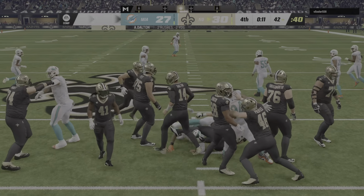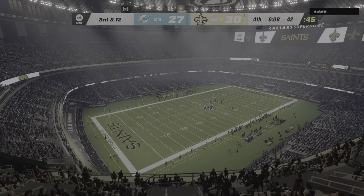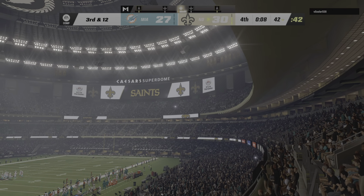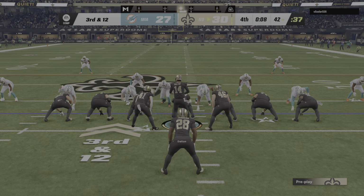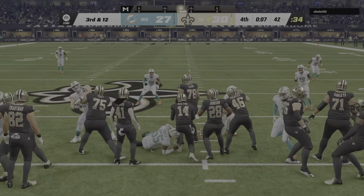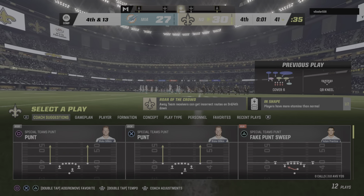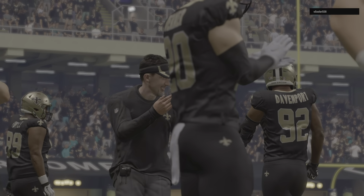The Saints in victory formation now as they'll take the knee. And now here comes their final timeout as they take it with 8 ticks remaining. And the Dolphins beef up the secondary here as they look to stop them on third down. And they'll indeed take a knee. So this one, the victory here for the Saints.